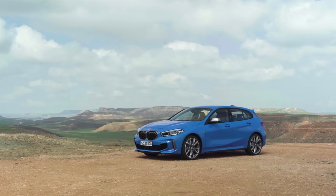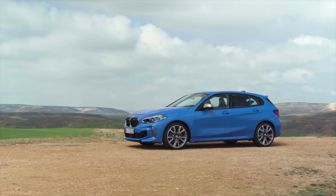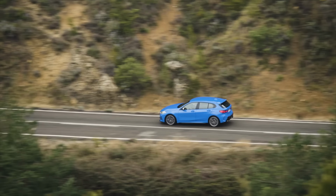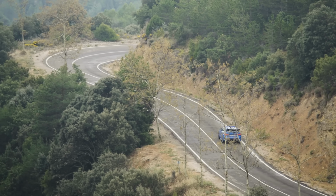In this week's news segment, we are going to look at a new model from BMW, namely the M135i. Now, it's not just the M135i BMW are releasing, they are releasing the 118i and the 120d, but we're going to talk about the M135i in particular because it's a performance model and it's of more interest to us and I think most of the people that are viewing the channel.